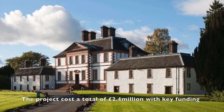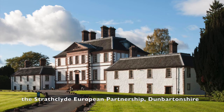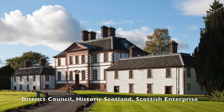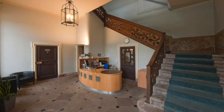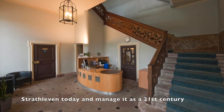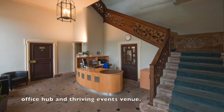The project cost a total of £2.4 million, with key funding contributed from a number of organisations, including the Strathclyde European Partnership, Dumbartonshire District Council, Historic Scotland, Scottish Enterprise Dumbartonshire, and the Heritage Lottery Fund. The Scottish Historic Buildings Trust continue to own Strathleven today and manage it as a 21st century office hub and thriving events venue.